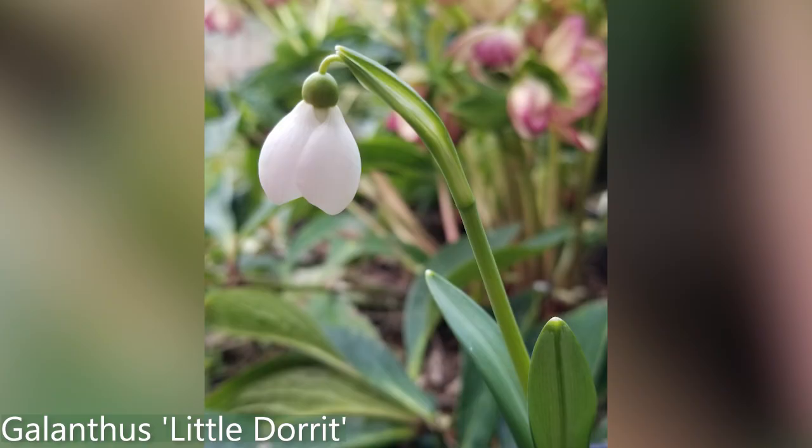Yes, I've got Little Dorrit. Obviously likes the little ones. And I've got Bambino and Cherub. They're short ones as well. And I've got one called Lady Putnam. That's it, Lady Putnam, which is so dinky. And it's just about that tall. It's got one tiny little flower. And I don't know whether it's going to ever spread, because it's obviously not very vigorous.